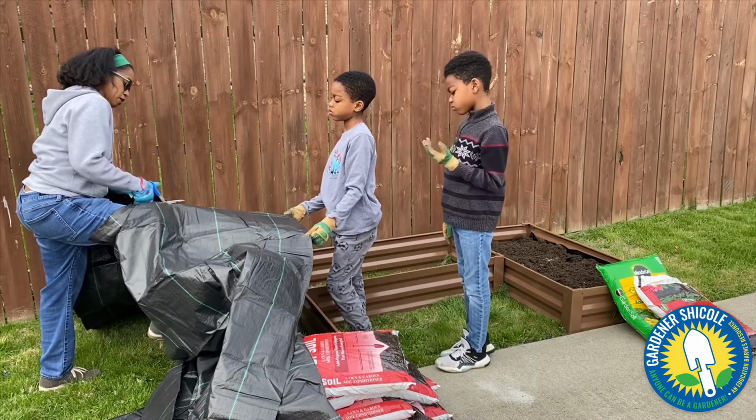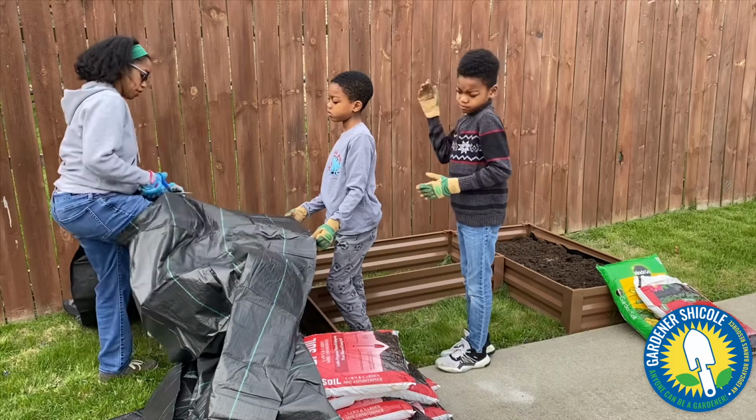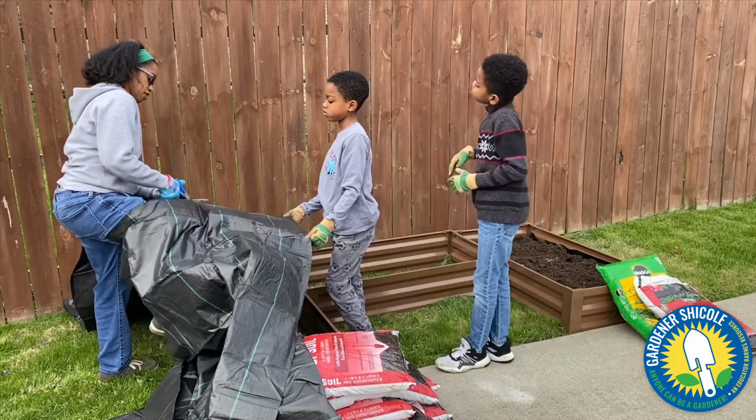So maybe what I need to do is just get better scissors for outside. But I'm also a penny pincher, so I really try not to buy things unless I really need to buy them.